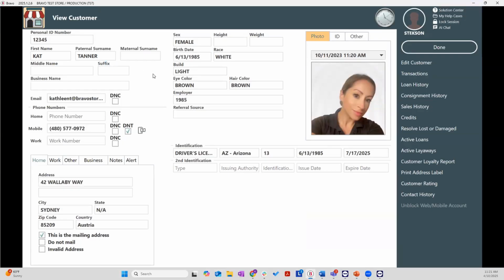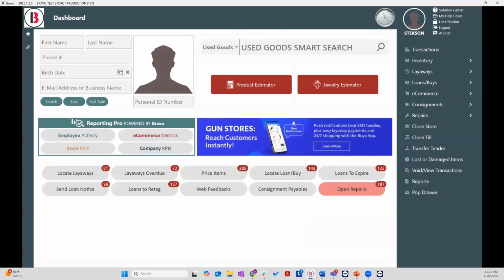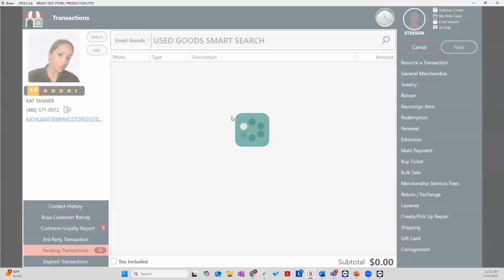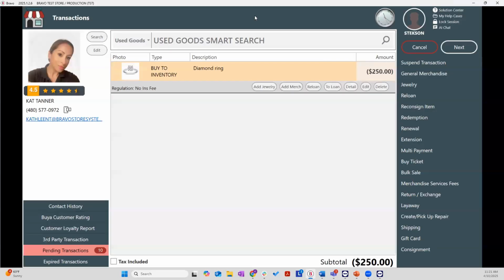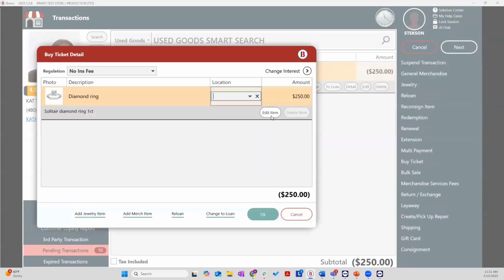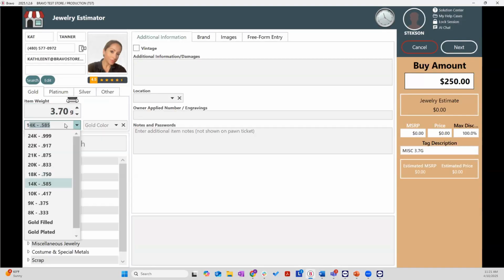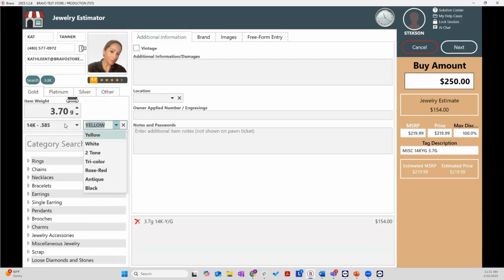So your customer walks in, they show you that they got their approval. You're going to take and scan the barcode directly into the Smart Search. And it's going to pull that customer with that item that they're trying to sell you. The only thing we'd have to do is quickly run it through the estimator just to input a few of the information that we need for that particular item.